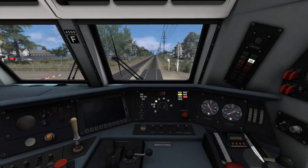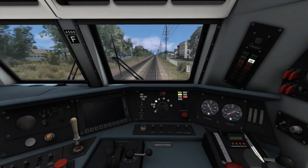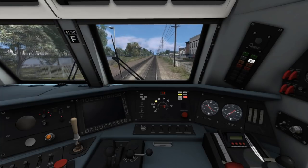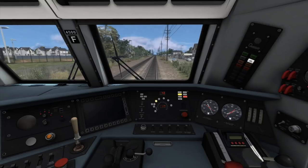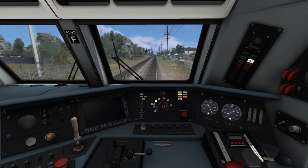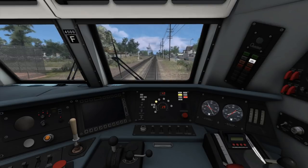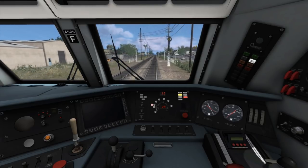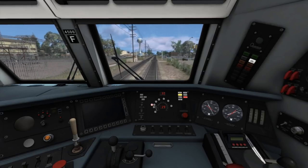Departing away from Point Pleasant, the starting speed limit is 40 miles per hour, and we've got around 1 mile to go to our next and final stop, which is Bayhead. The speed limit is dropping to 30 miles per hour at the next signal, so I'm not going to accelerate above that here. The 30 mile per hour speed limit is not marked on the HUD. At this point, we've now got just over half a mile to go to an upcoming 10 mile per hour speed limit.